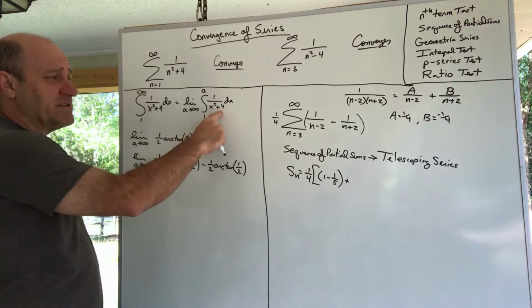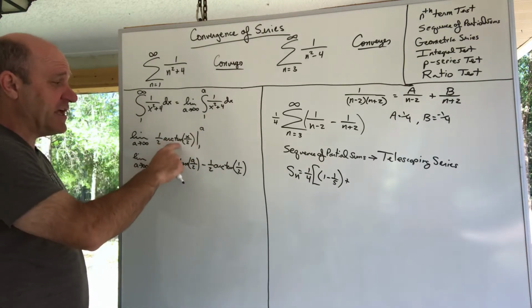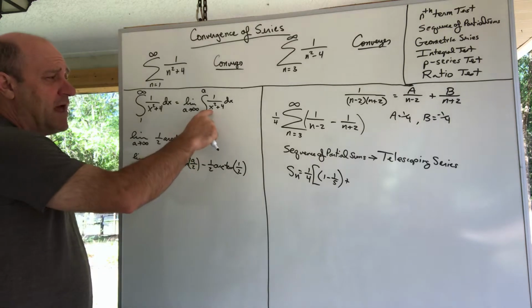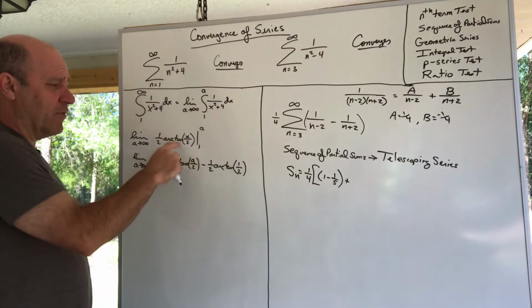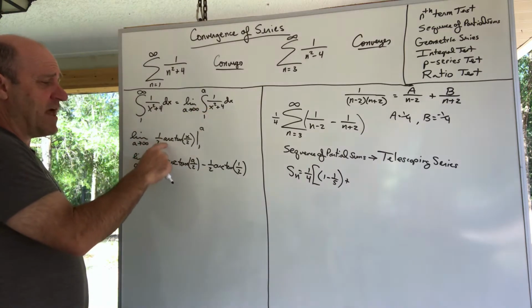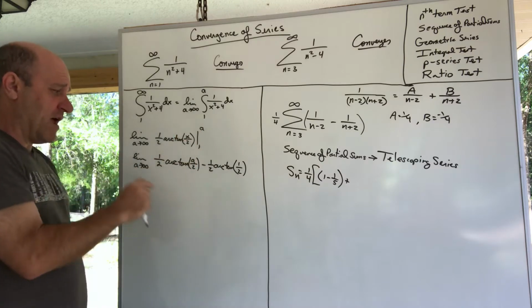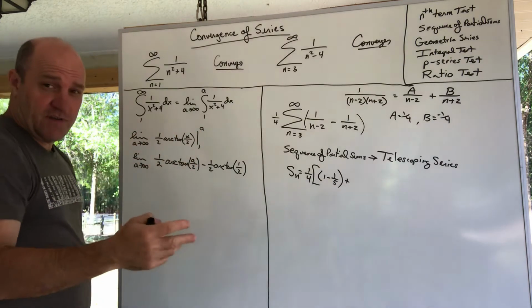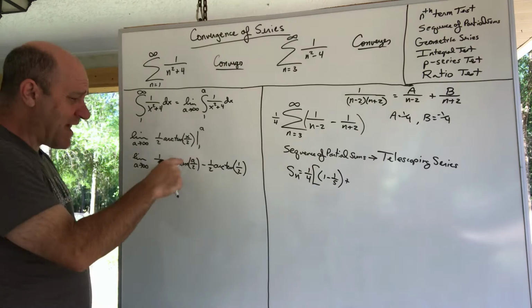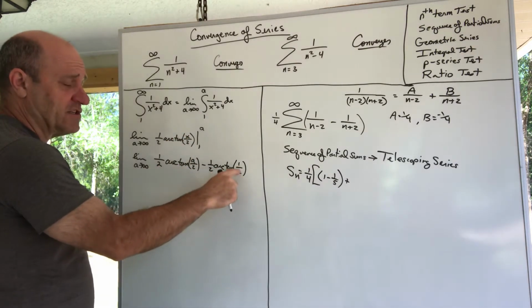Now that is a famous integral. That is the arctangent integral. So the answer is the arctangent of x over 2, with a 1 over 2 out front. So the answer to the integral is 1/2 arctangent x over 2. We're going to evaluate from 1 to a, and take the limit as a goes to infinity. I plug in my a, I get the arctangent of a over 2. I plug in my 1, I get the arctangent of 1/2.